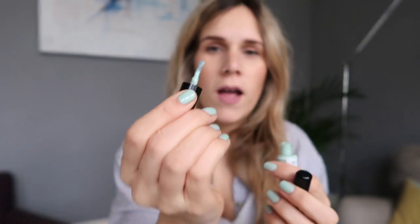And they apply really easily. It's a really nice wide wand brush, it just applies really easily, dries really quickly, lasts quite well, like lasts a good few days, not super long, but I don't really think any nail varnish lasts as long as they say they will. Like most nail varnishes I find, they chip within the week.